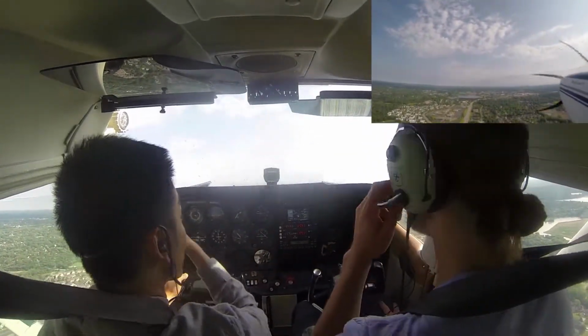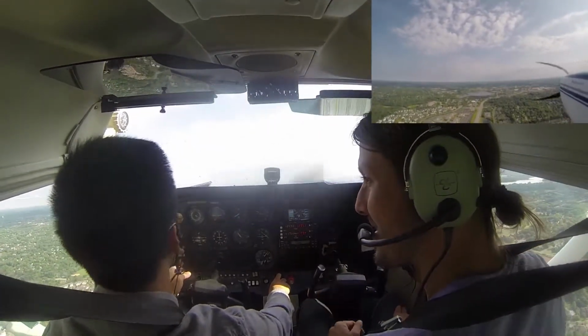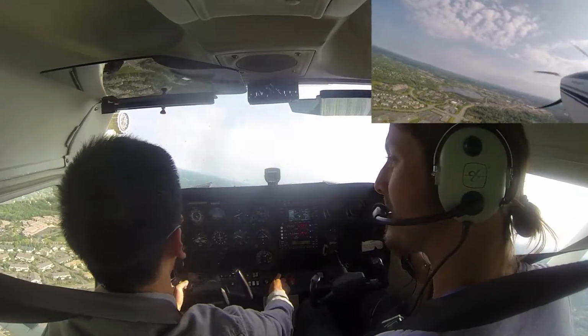There's the airport. Oh yeah. So now we're turning west. Yep, and now we're turning north. We're north. Okay. I'll make another turn to the west.